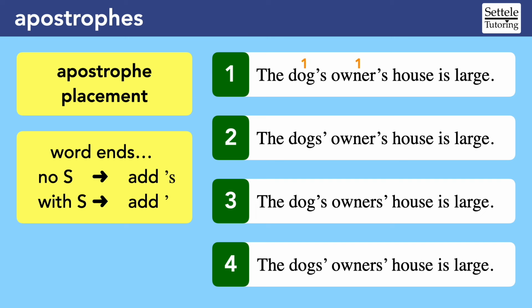The first sentence involves one dog and one owner because the apostrophe comes before the S on both words, which means that the words are singular, dog and owner. But the second sentence tells us that multiple dogs belong to a single owner. Notice that the apostrophe comes after the S in dogs, but before the S in owner. Dogs was a plural word that we made possessive by adding the apostrophe, while owner was a singular word that we made possessive by adding the apostrophe and the S. Using the same rule on sentence 3, we can see that there is a single dog that belongs to multiple owners. And in sentence 4, multiple owners possess multiple dogs.